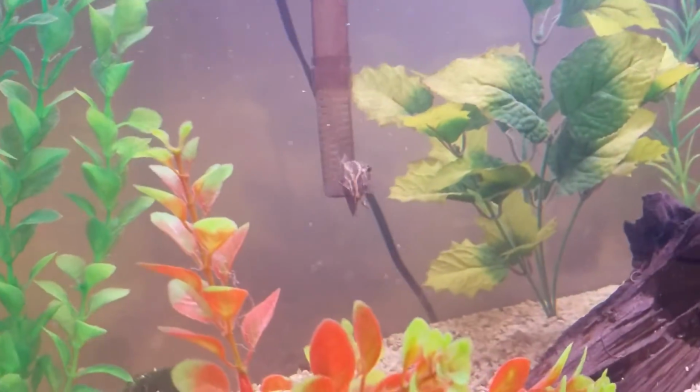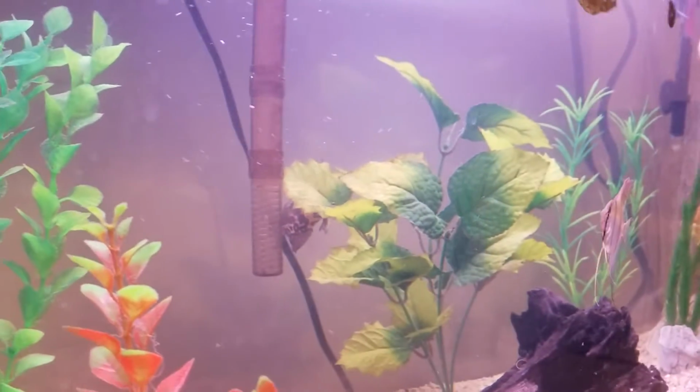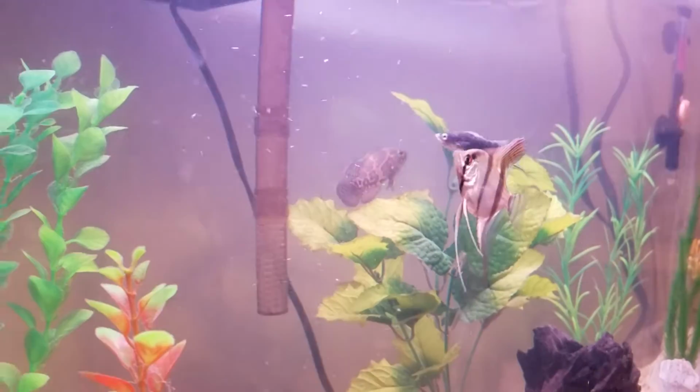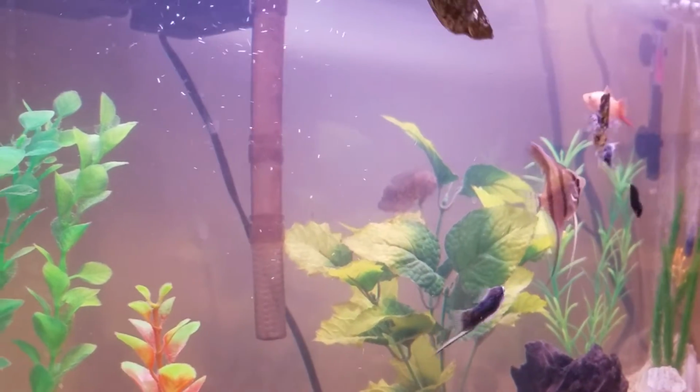So yeah, there's an Oscar in my community tank. He hasn't bothered anybody yet. He's actually probably the shyest Oscar I've ever seen. He's literally hiding from me behind the leaf. There he goes. He hasn't bothered anybody yet. We'll see. It's still under observation.